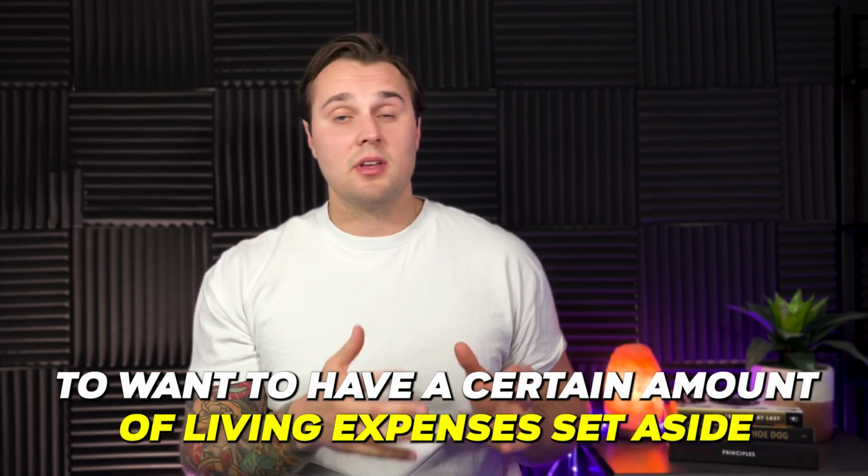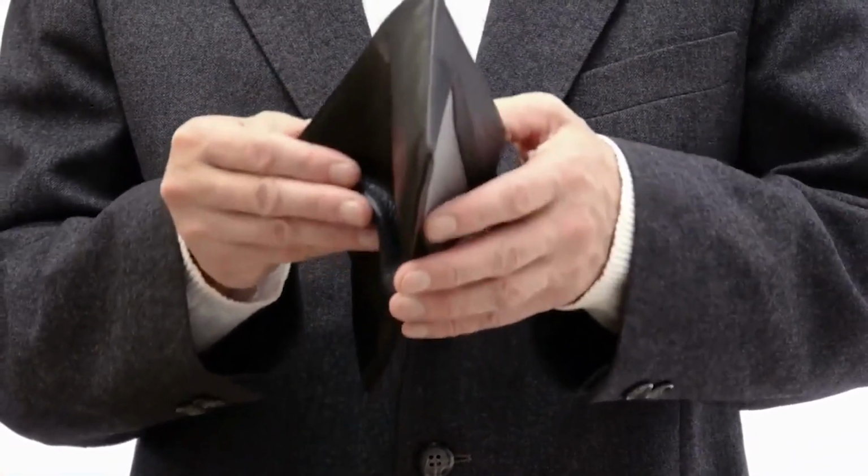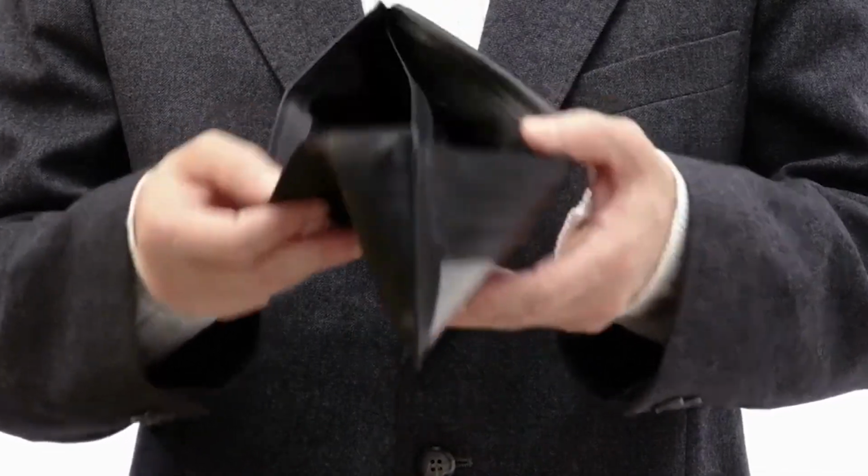The last and final step about budgeting is you're going to want to have a certain amount of living expenses set aside. So I recommend you have at least probably 3 months, because it takes about 60 days in order to get your first sale when you're actually going to close something and get paid. You don't want the constraint of not being able to support your family or yourself, because it typically does take around 60 days to receive a paycheck once you get a sale.